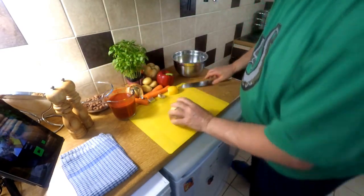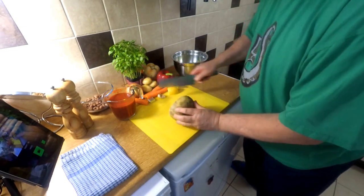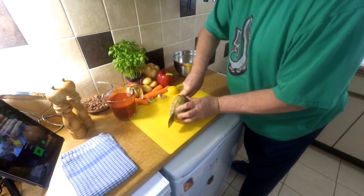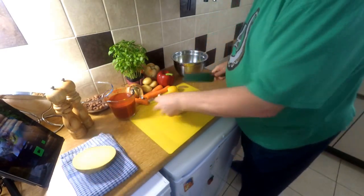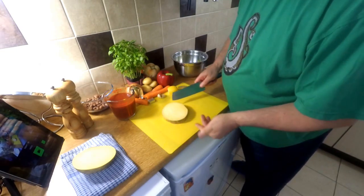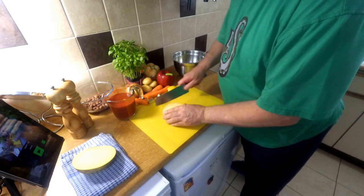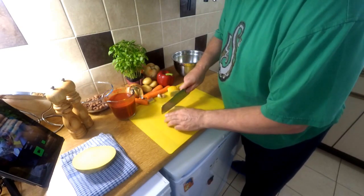Okay, swede, rutabaga. A really efficient and lazy way of doing swede is to cut about a half inch or around a centimetre piece off it. There we go. Right, in order to make this swede cook easily, I need to cut it into fairly small pieces because it's rather dense, more dense than a potato, and the same goes for the acorn squash as well, because that's rather dense.